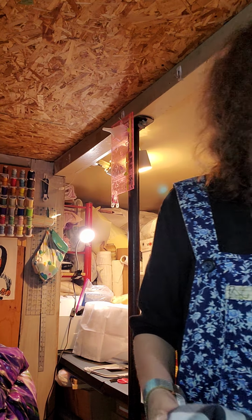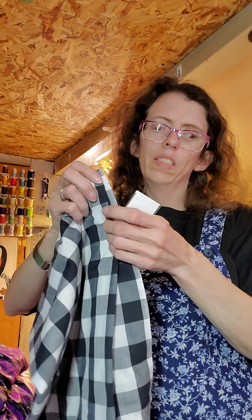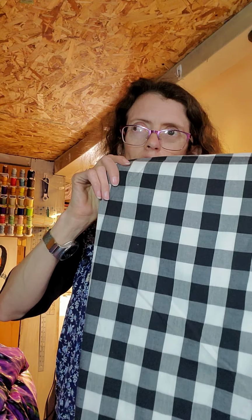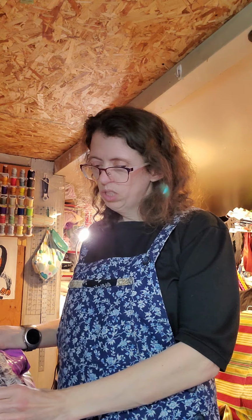My roll of fabric was trying to roll away. Had to catch it. So this black gingham fabric, $2.99. And there is, let's see, at least 3 yards of fabric here. So that's like $1 a yard. And then this one is absolutely gorgeous. It was $3.99, but I could not leave it behind.